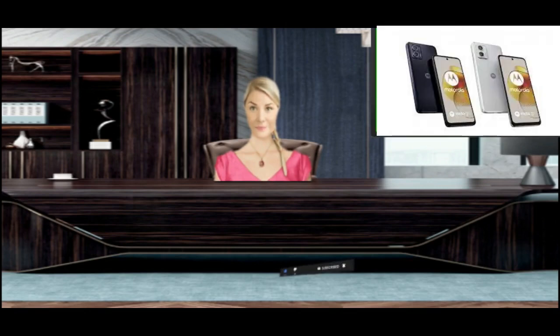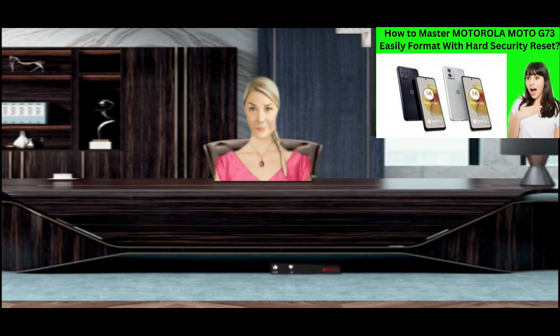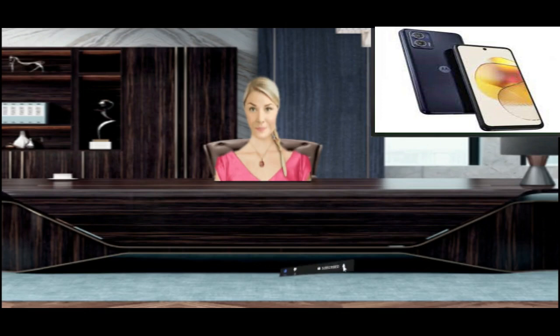Is there a secret code for the Motorola Moto G73? There is no hidden secret code for the Motorola Moto G73 to return to factory default settings. So, we need to do the above options to force the hard reset.